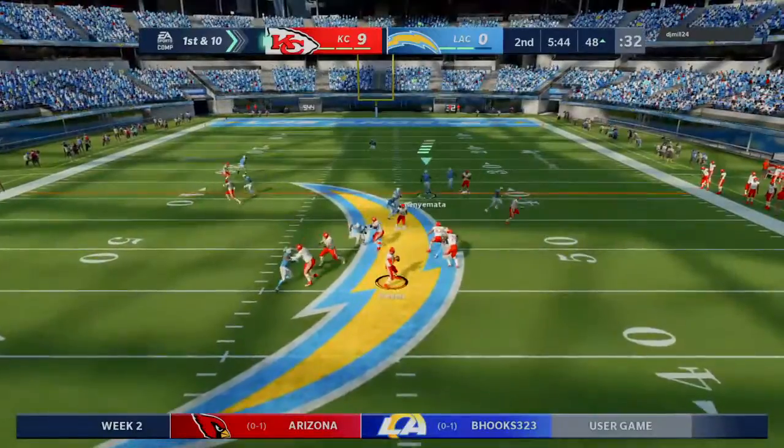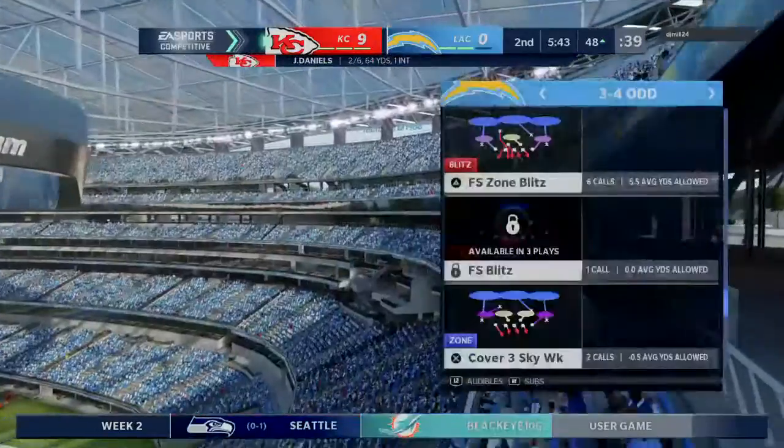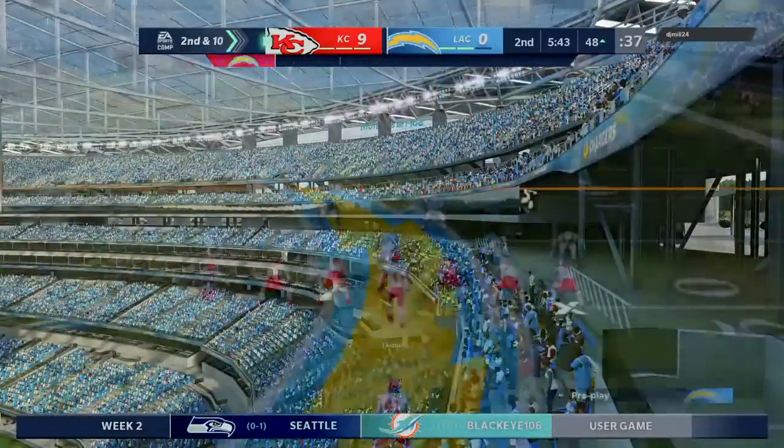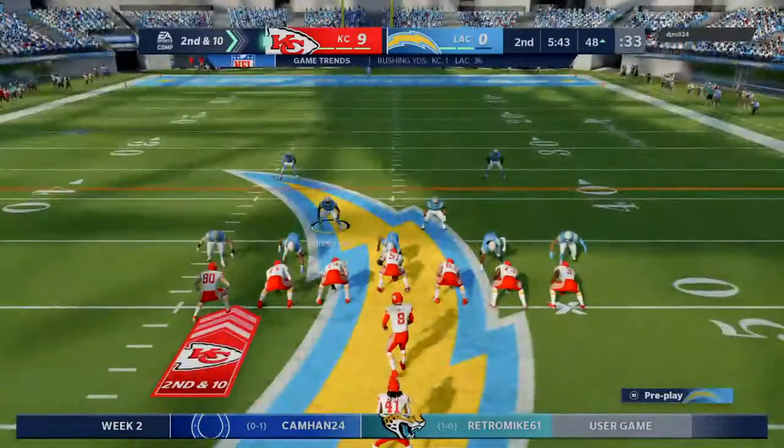They'll look to throw now on first down. And that's going to be incomplete. Too tough to hold on to that one. It's second down. So after the incompletion on first, now second and 10.